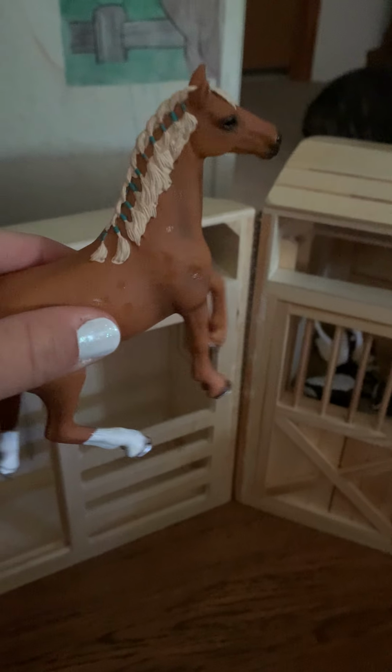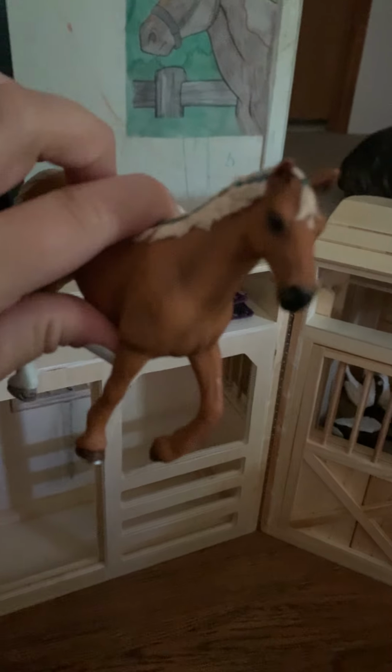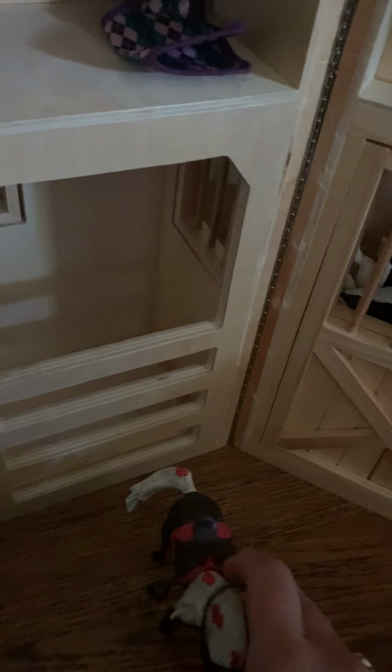Okay. Who else do you have in there? Okay, we'll line them up. That's definitely our English thoroughbred. Her name is Caramel. We'll just put her back there. Let's see who else we have in here. This is our Rocky Mountain horse. I know that because she came with tack. She has a cute little saddle. That is our Rocky Mountain horse.